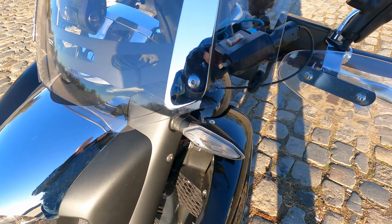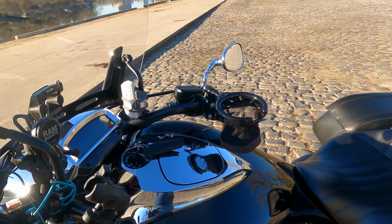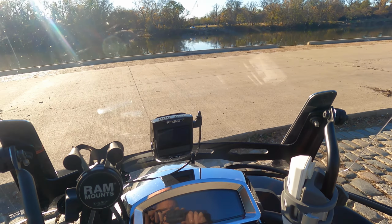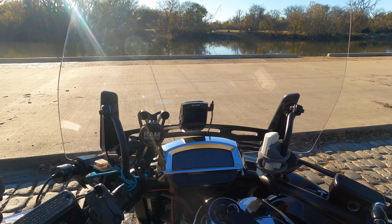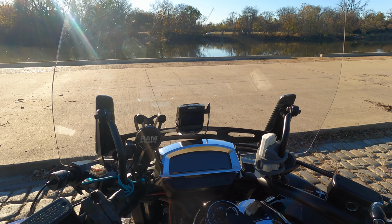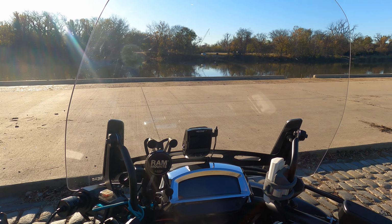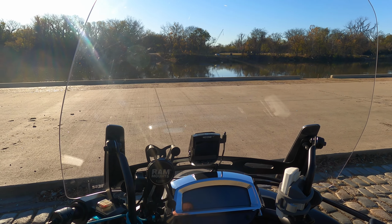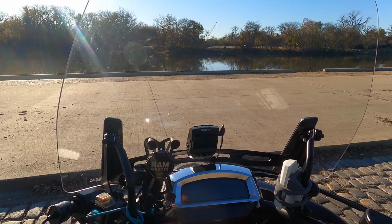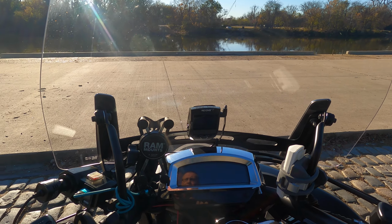Then you'll see my dash cam right here, which I just installed. That was the latest thing I put on it. That enables me to film my rides as I'm going, and not have to use the GoPro for that purpose. So it's always filming, and if something happens to me while I'm riding, then it captures it. So I think that's a pretty valuable safety feature.